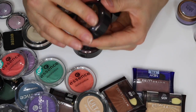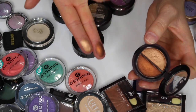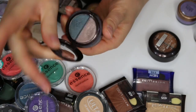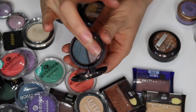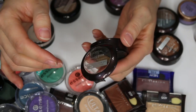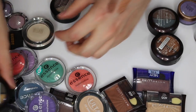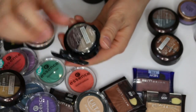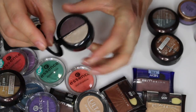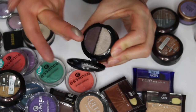So this one is called Charged, and this one's like super pigmented. Like, yes. This one is called Sassy. This taupe shade is gorgeous. This is Gilded, and the gold is amazing in that one. This one, the little thing broke. But this color right here is amazing. I really like it. It's called Electrified, I think.